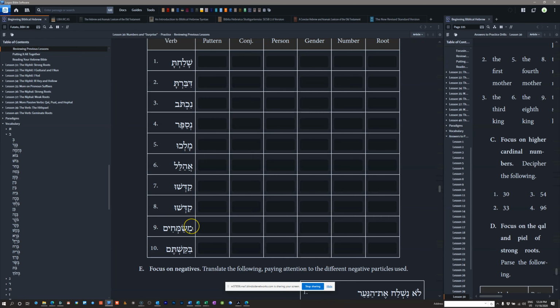All right, well, mem prefix tells us participle. Mem shava prefix tells us PL participle. Dagesh in R2 and patak in R1 confirm the PL. And then the heric yod mem tells us we've got a masculine plural participle. So we've got a PL participle, no person, but masculine plural form of samach.